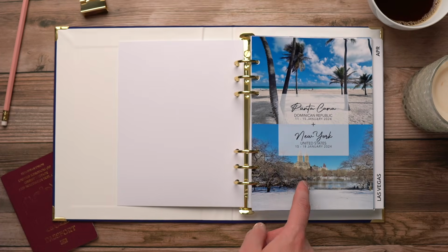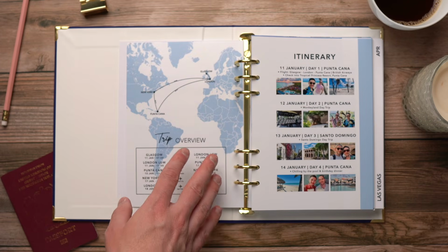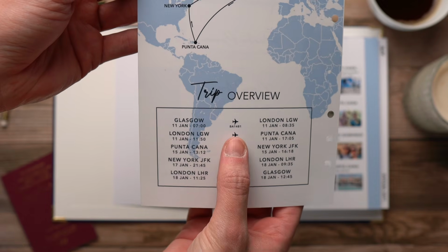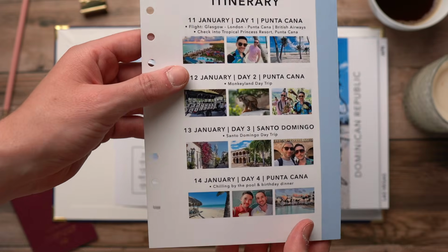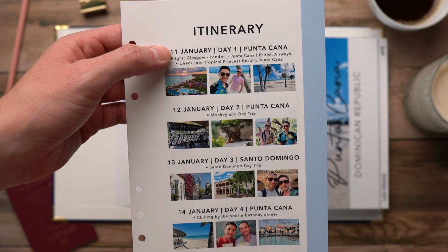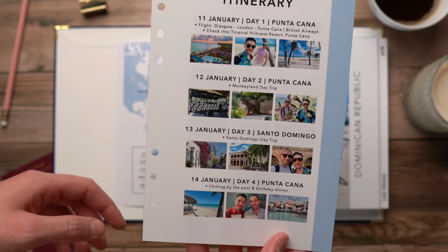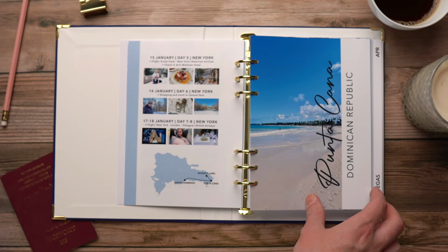So this trip was 2 places, Punta Cana and New York. And then here I put a very simple map just to really show the pattern of the travel. So you can see here shows all the flights that I've taken, the flight numbers, when they arrived, from where to where. On the next page, we've got the itinerary, and I broke down here, again, very simple layout for each day, what we did, the main things, whether it was flying, a day trip, which day was it in the trip, and 3 of my favorite photos from that day. And then starts the first section, which is Punta Cana.